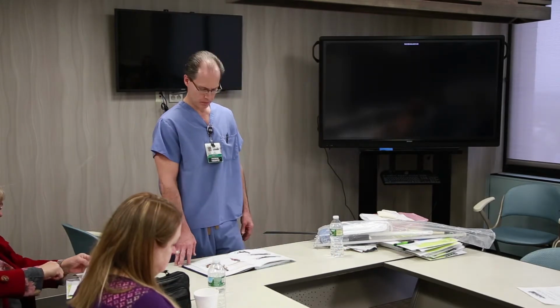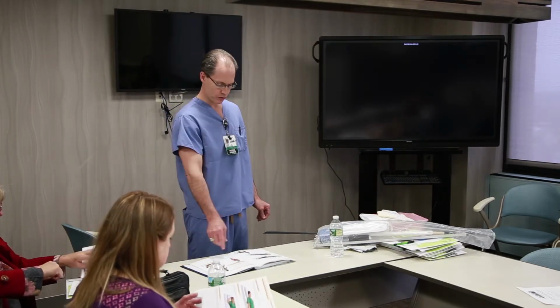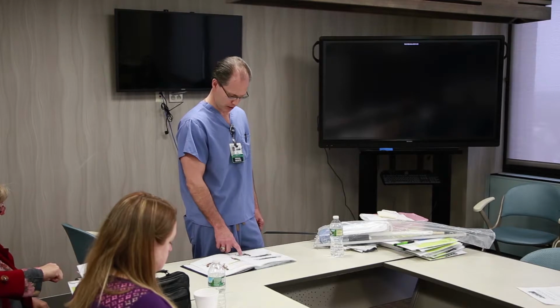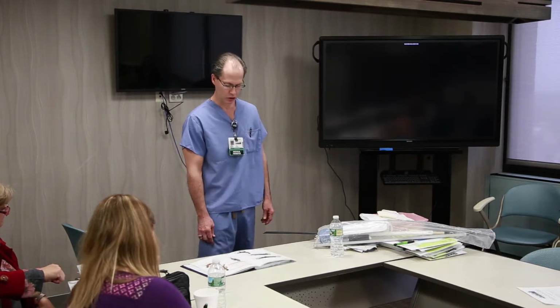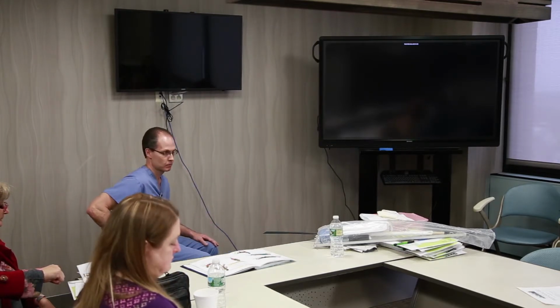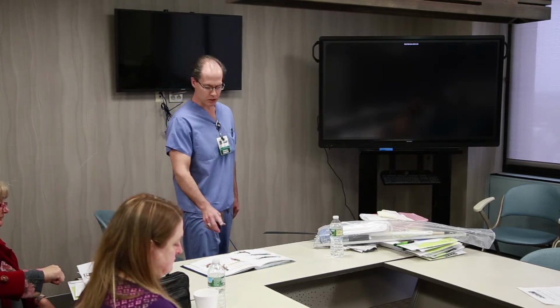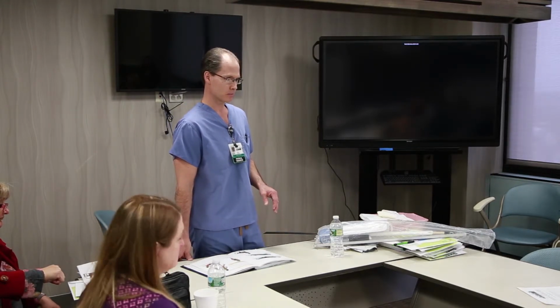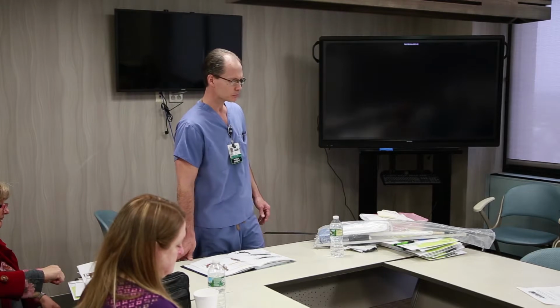Turn the page. We're not going to do the first two exercises at the top of page 20. We're just going to do the exercise at the bottom of page 20, which is the long arc quads. That's when you're sitting in a chair, just kicking your leg up and down. The one sitting in your chair, don't worry about that one on the day of surgery. That would be for the day after.